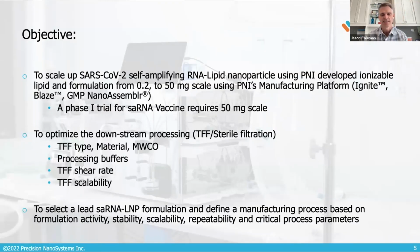So the objective here, and what I want to cover, is going through that scale-up process from a 0.2 milligram scale to a 50 milligram scale. Now 50 milligram scale may not sound like a lot, but with self-amplifying RNA, that is the batch size that is required for a phase 1 trial.